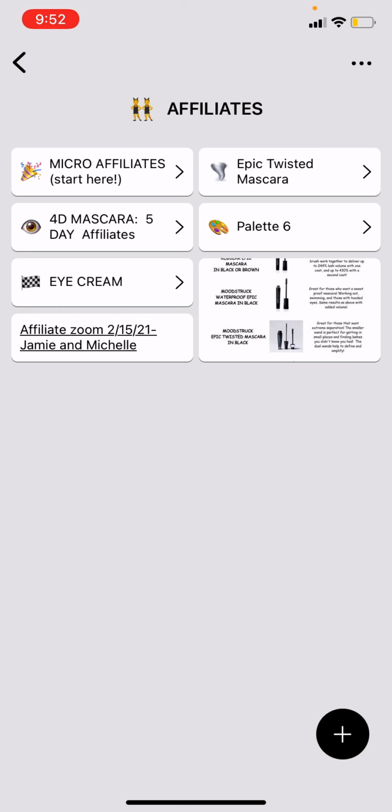Affiliates. So affiliates is basically the idea of somebody posting on Facebook for you, okay? And that can either be them posting and then you order for them, or sharing their link for a rewards link and people ordering through that. There's multiple ways to do this, but this will walk you through it.